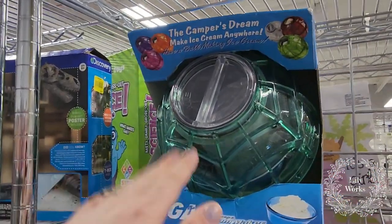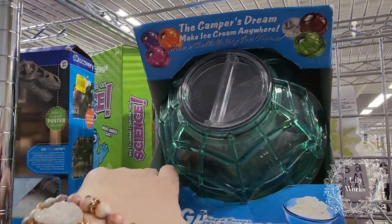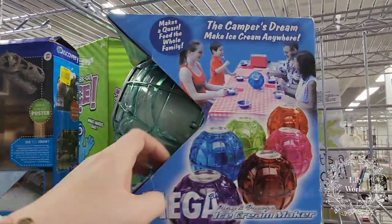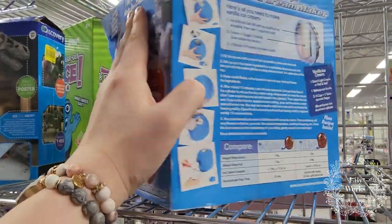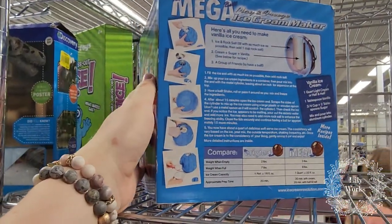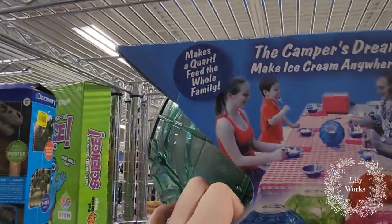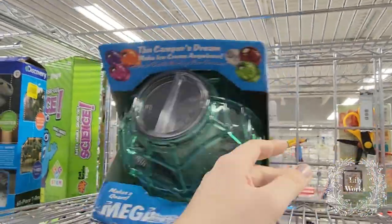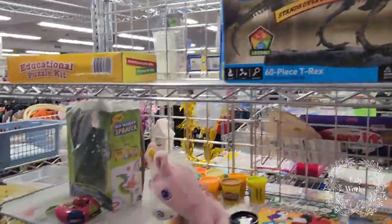I feel like I've done this before at a friend's house when I was a kid, where you literally roll it forever. And then you can have ice cream when it's all done rolling, but this is definitely gonna be something that just sits in the house until we use it. But I really wanna get it. That would be so much fun for the kids. $4.99, I'm gonna pass on that, but that looks like so much fun.